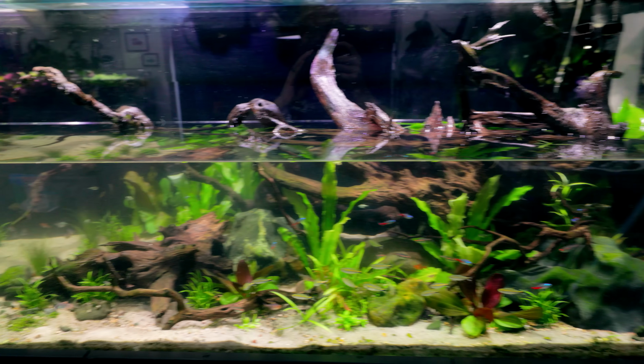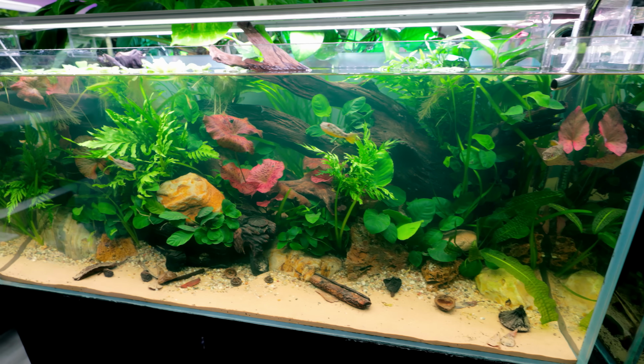So we're going for a nice 50% water change. This is a brand new ladder. This tank is currently looking kind of green. It's undergoing treatment. Yeah, it's my own fault. I should have been more clear.